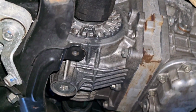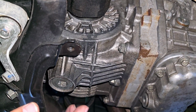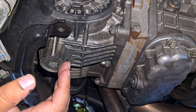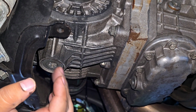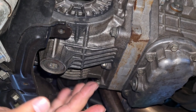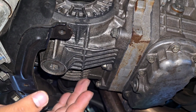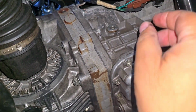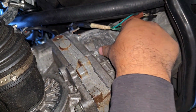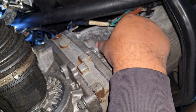All right, guys, just remember, if you're doing this for the first time and it comes from the factory, it'll probably take a considerable amount of force to open this. The torque spec, I'll go over it at the end, but I think it's around 70 Newton meters, or around 52 pound-feet. But as I said before, you definitely want to get your fill plug off first. This was easy.